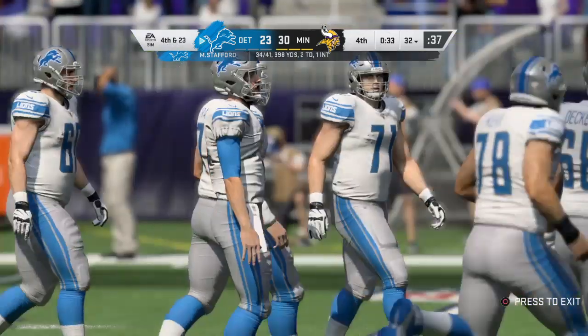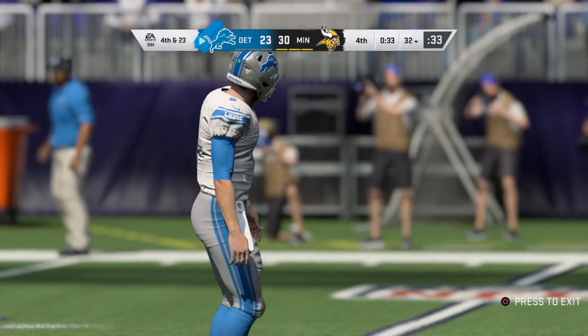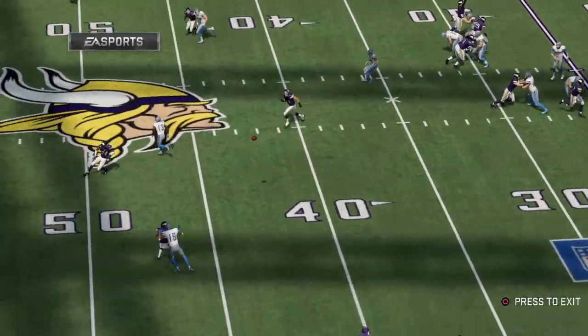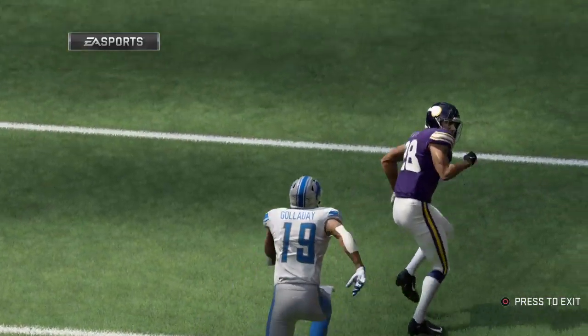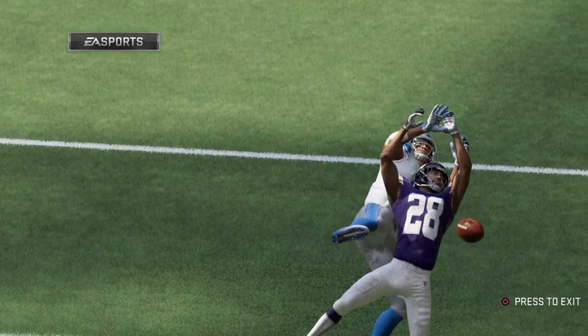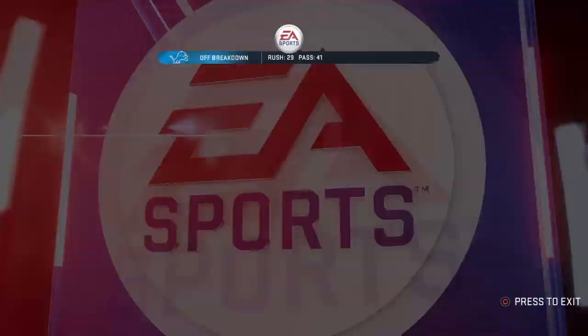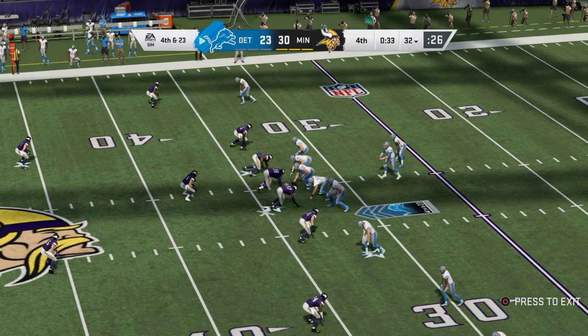Well, that play was the very definition of fast, quick, and in a hurry. Suddenly, he was there. In a blink of an eye, that happened fast and a big sack. Two huge plays there down the stretch. The sack on second down. Now they force the incompletion. That's going to lead to a do-or-die fourth down. And they look like they've got the confidence right now that no matter what gets thrown against them, whatever play gets run, they have the ability to shut it down. They're just brimming with it right now.